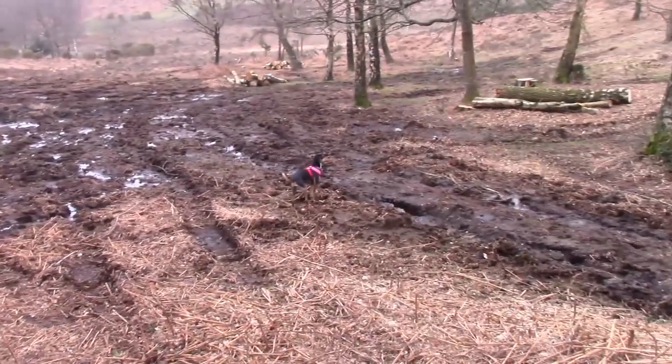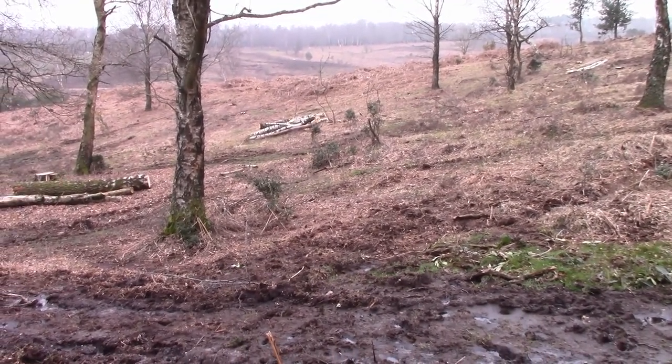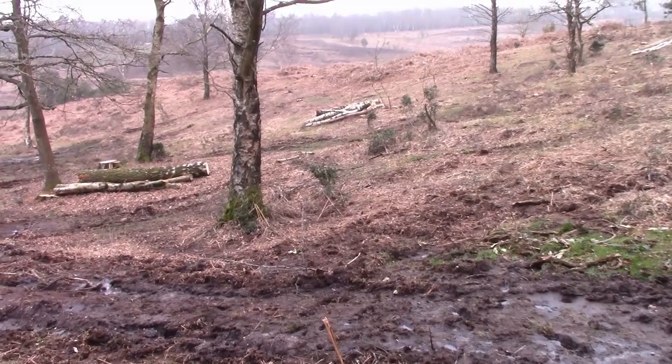Eva, I don't think we're gonna go down there, it's too boggy. That's a shame. I could do with a piece of birch timber for carving. If there's a small enough piece in one of those piles, I may well carry that back with me.